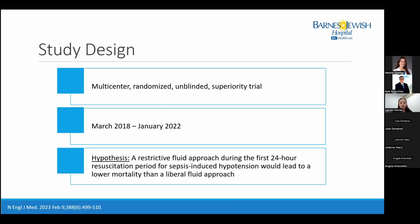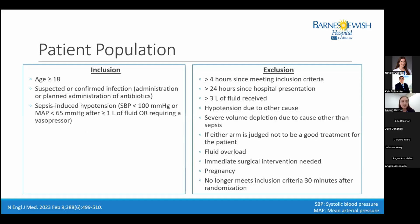And they hypothesized that a restrictive fluid approach during the first 24-hour resuscitation period for sepsis-induced hypotension would lead to a lower mortality than a liberal fluid approach. Patients in this trial were greater than or equal to 18 years old, and they had suspected or confirmed infection. And this was defined as either administration or planned administration of antibiotics.